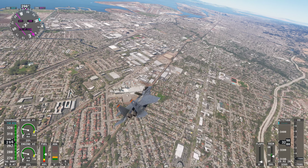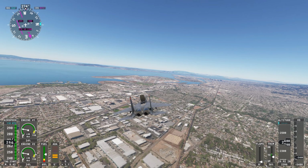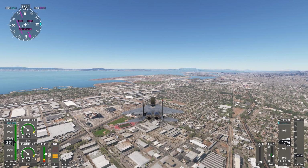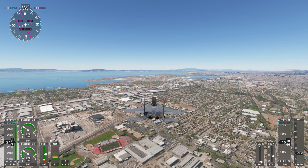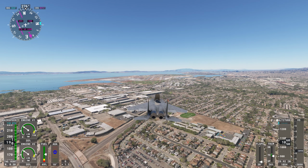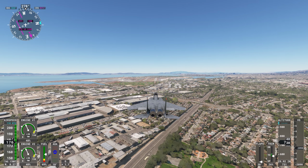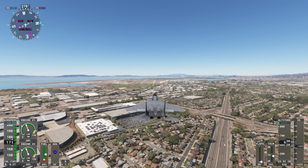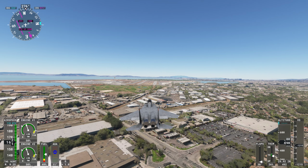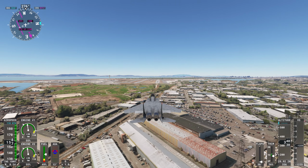Yeah, we could talk to him, but I'm not going to talk to him. We're just shooting a touch and go. We got to get it down to about 150 miles an hour. Get it down to 200 first. Got some flaps in. Put the gear down. Let's look and see if we got gear. We got gear down. I think we add a little power.